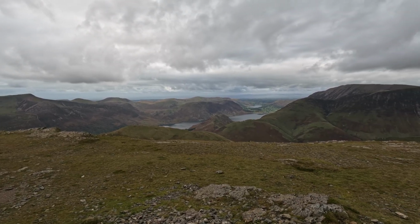So here we are, the summit of Robinson, the final summit of the day, final summit of the Newlands Horseshoe. It's a little bit windy up here. I've just managed to shelter behind the summit cairn shelter that's on the top here. Some fantastic views which I shall show you.